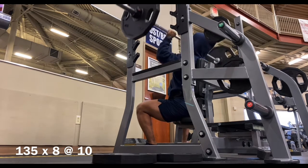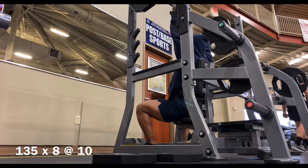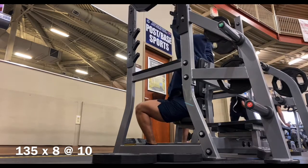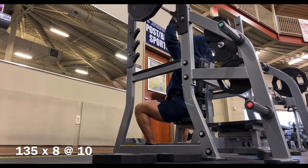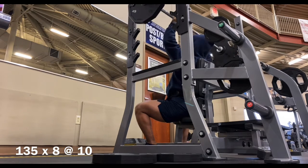This was my last set of 8 at 135, and as you can see, it was an RPE 10, meaning no more in the tank. Now I'm showing every set of my overhead presses, but for the other exercises of today's session, I'm just going to show one. Like I said, the seated press was the priority today, so I decided to record all the sets for that.